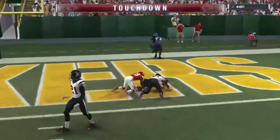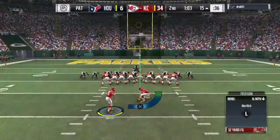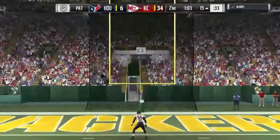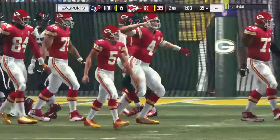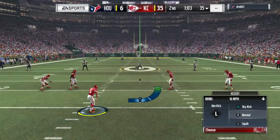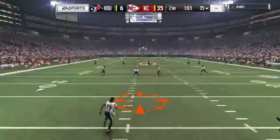And he takes this into the end zone for a Chiefs touchdown. Jeremy Macklin with his 2nd touchdown here in this first half. And the Chiefs are able to grow their lead. And his kick is right through. Now after the touchdown, here's Santos to kick this one away.